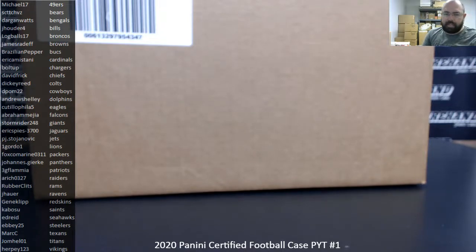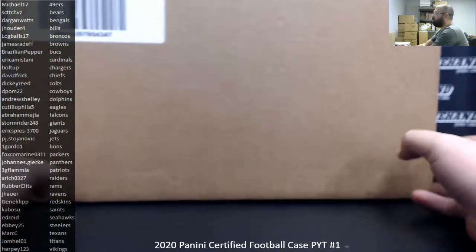All right, everybody, we're doing a 2020 Certified Football Pick Your Team case. This is Pick Your Team Case number one. Thank you guys again for watching and joining, and thank you for your support of Firehand. What we have here is a master case, which has two 12-box inner cases.